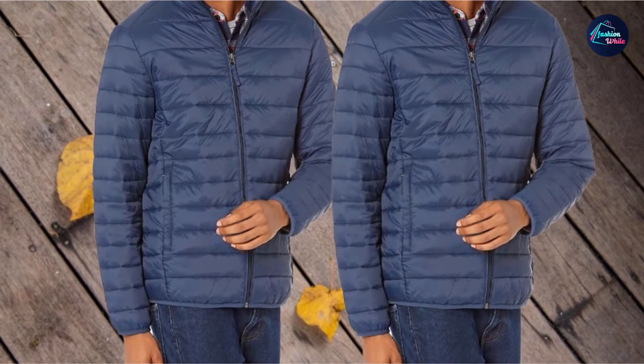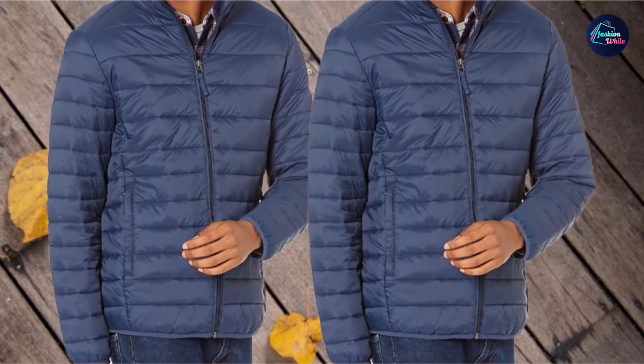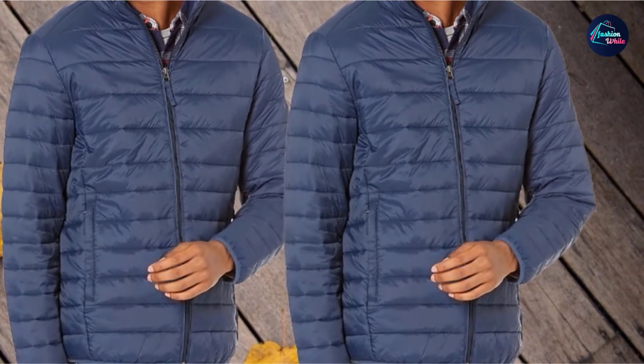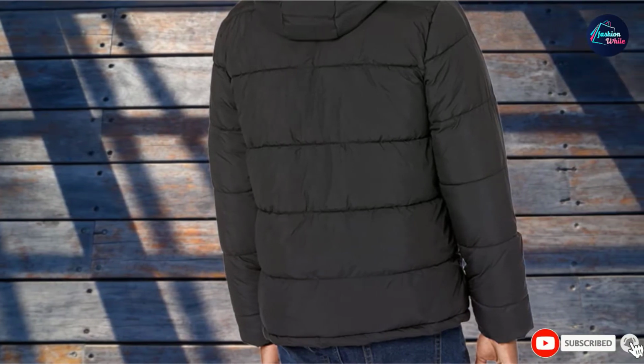The jacket has a full zip in front and has a stand-up collar. It has zipped pockets and also includes a carrying bag, which ties up and can be folded easily, and you can carry the jacket in the carry bag. It has an inside pocket too.